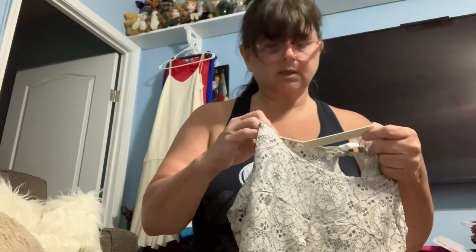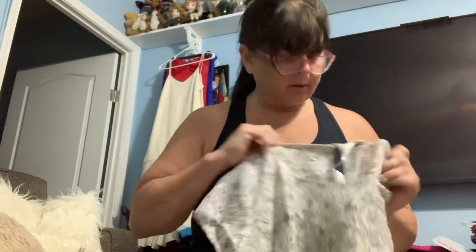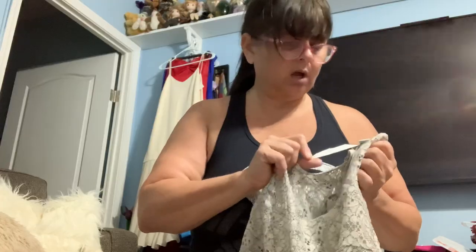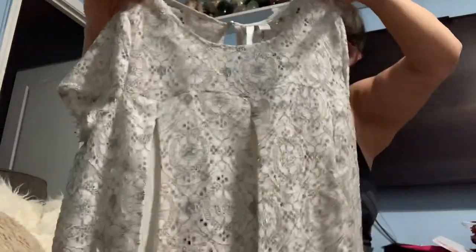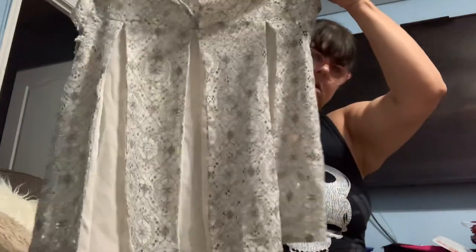Okay, new tag. I've literally never gotten this brand. It is new tag from Kohl's. Size extra small. This is the Roaring Romance in silver gray, lace swing top, LC Lauren Conrad. Extra small. Again, it weighs like nothing. And it's new tag, and I do like the baby doll look of it.